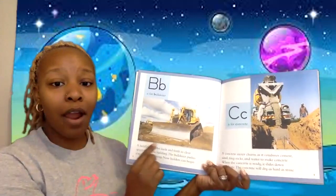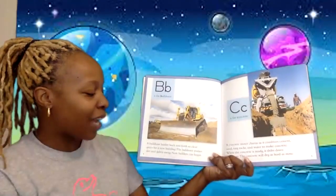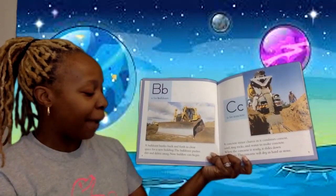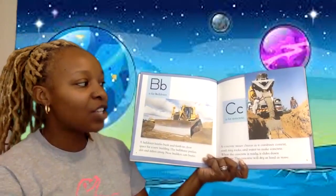B is for bulldozer. A bulldozer bustles back and forth to clear space for a new building. The bulldozer pushes the dirt and debris away. Now builders can begin.